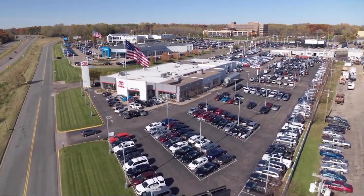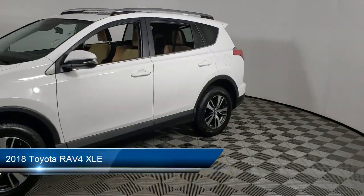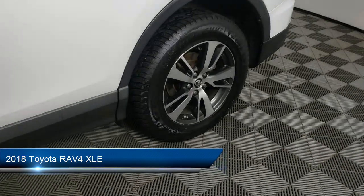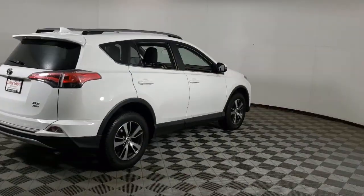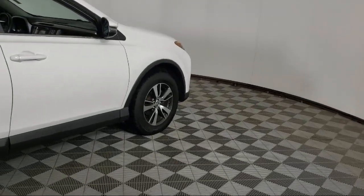Inver Grove Toyota welcomes your interest in one of our great vehicles that comes equipped with remote trunk release, all-wheel drive, rear spoiler, keyless entry, air conditioning, traction control, fog lights, power windows, cruise control, heated side mirrors, and much more.